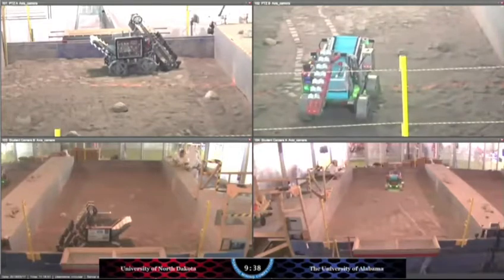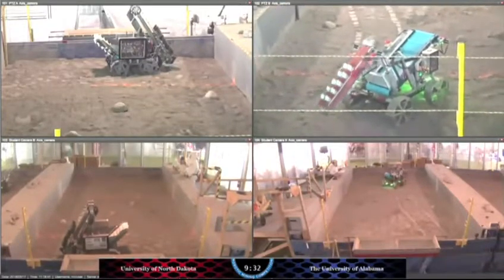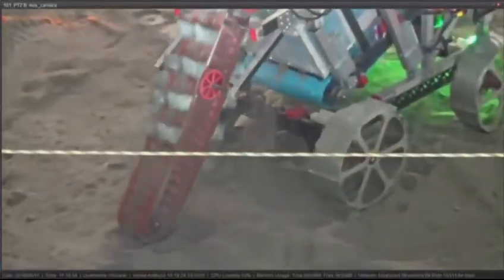So one thing about this competition that I really like, and I think it's interesting that we do, is when the teams start out, they actually spin a little board that tells what direction their robot faces and where their robot is placed inside of the arena.